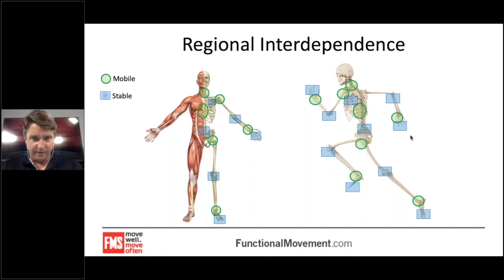I think Vladimir Janda really spoke about this back in the late 60s or mid-60s, talking about this idea of regional interdependence. And this idea about regional interdependence is really, kind of what I just described when we talk about movement and function, how one particular joint or area or region of the body is impacted by what's going on in other specific joints or areas of the body.